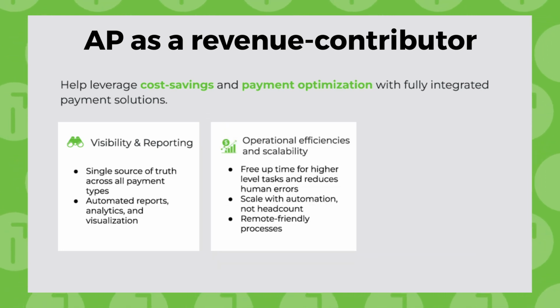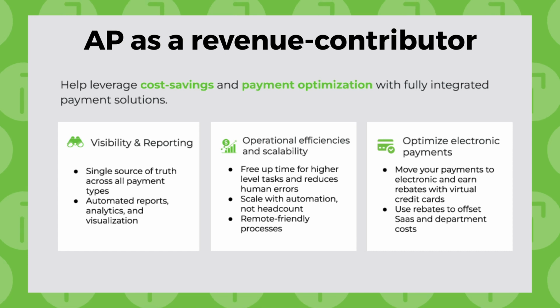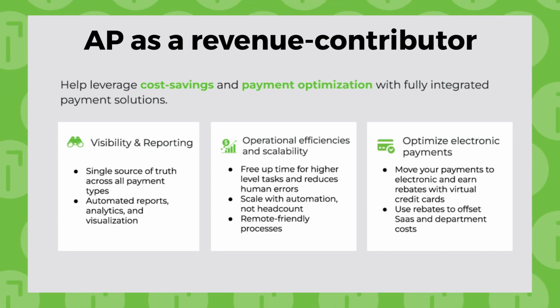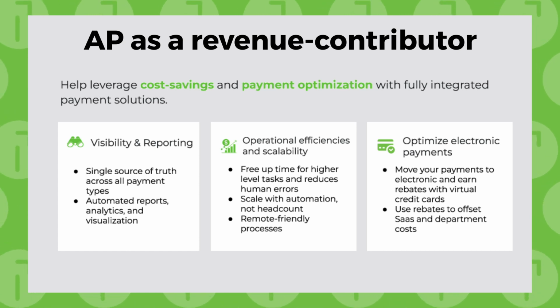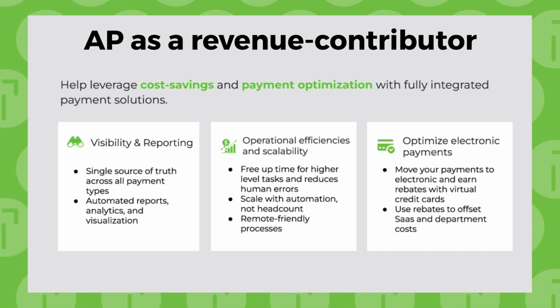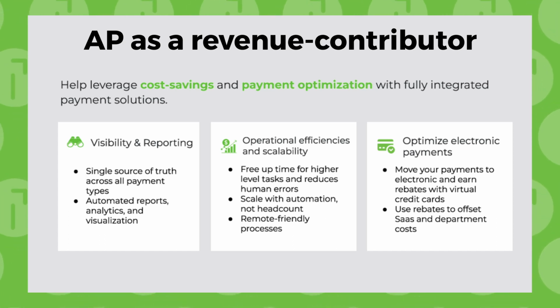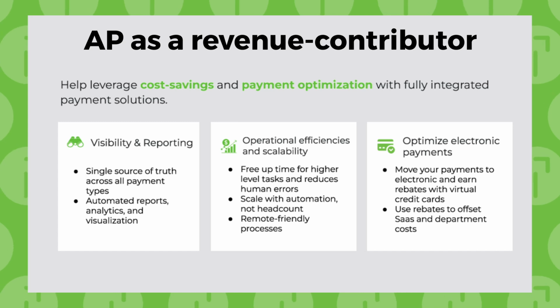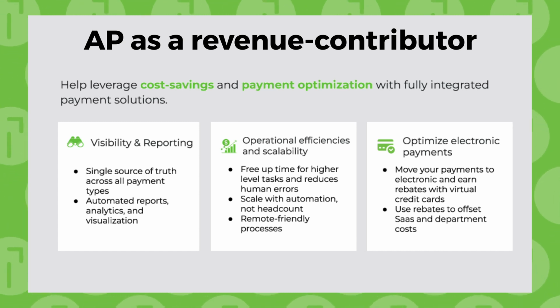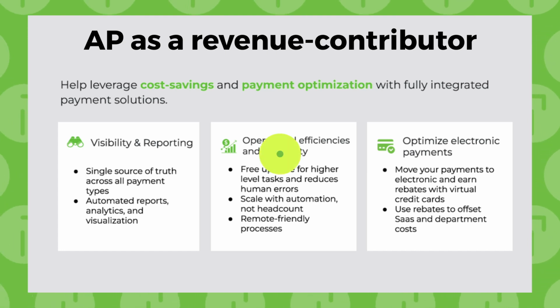Integrating payment solutions can also help generate large cost savings. You get full visibility into your payments and automated reports, as well as analytics detailing your spend. You can also scale up without needing additional headcount, which also reduces errors and gives you time back to focus on higher value tasks. And embracing electronic payments can not only help your team process payments faster, but also opens up opportunities to earn rebates and cashback offers, which can be put back into your department.